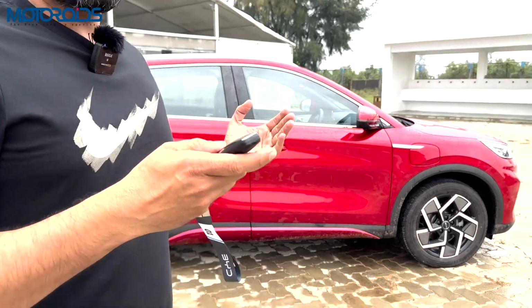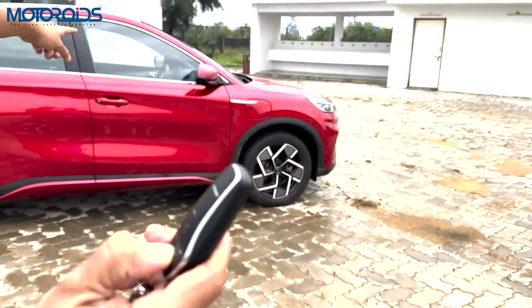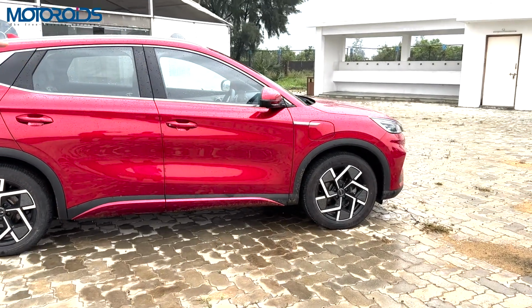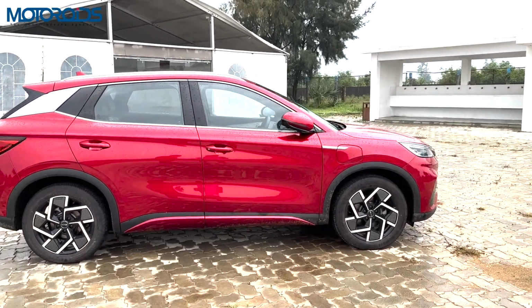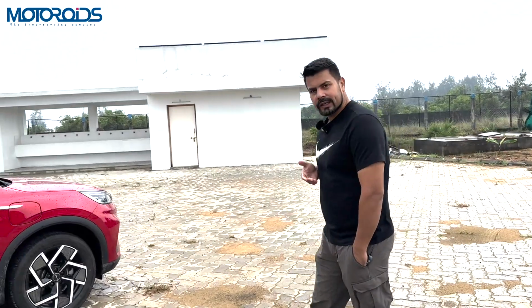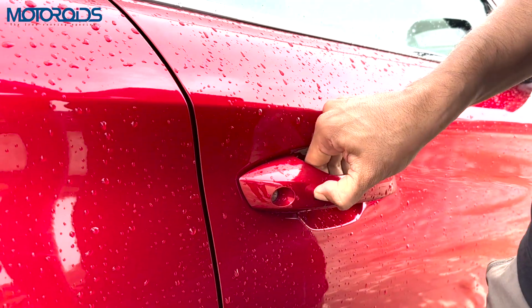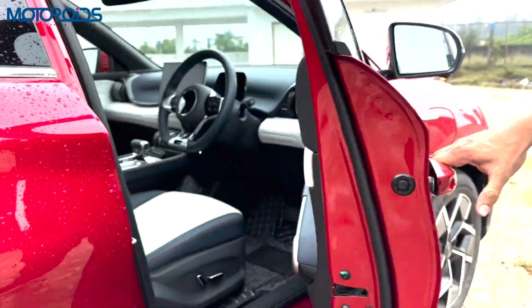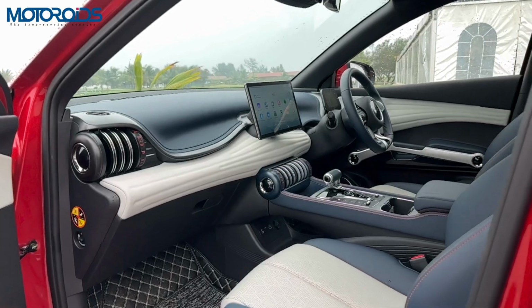And if you want to turn it off, you essentially have to press this again, and now as you would see, the car is turned off again and you can lock it, and as you would see, the mirrors have folded again. Now with the key in the pocket, you don't really have to take it out, and just press this button here and you can enter the rather unique cabin of the Atto3.